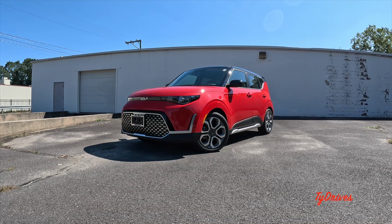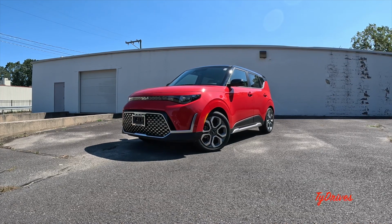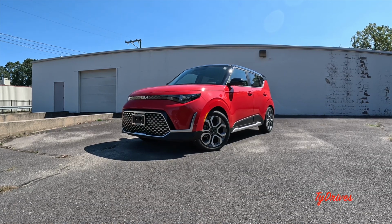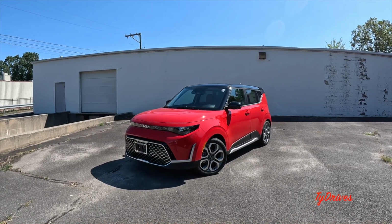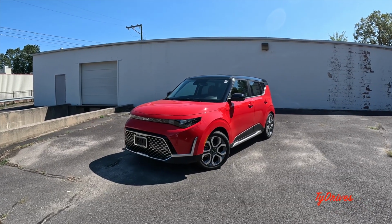My name is Ty, behind the camera, and sitting before us is the 2025 Kia Soul in the EX trim, which is actually the top trim available for 2025. And this one's pretty cool because it is the Soulmate Special Edition. So pretty cool car for us to take a look at today.